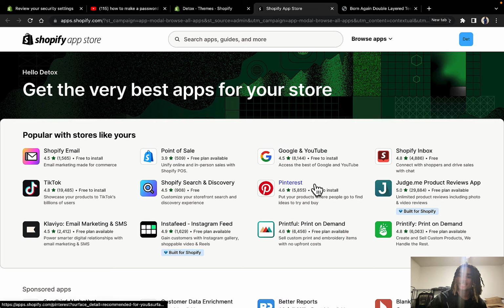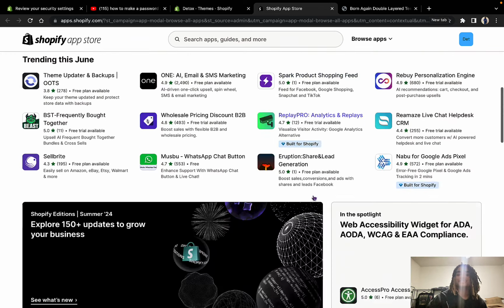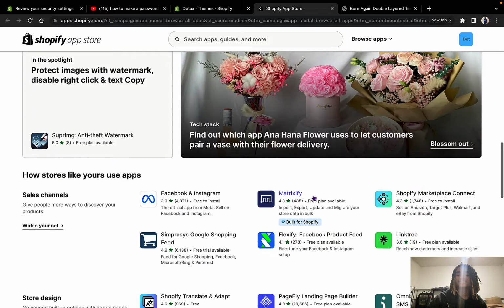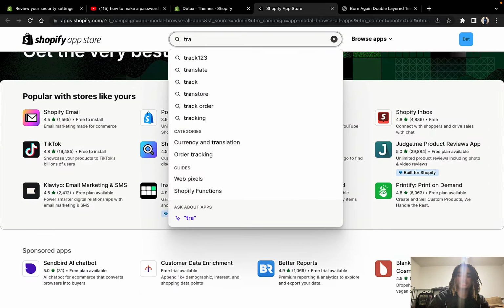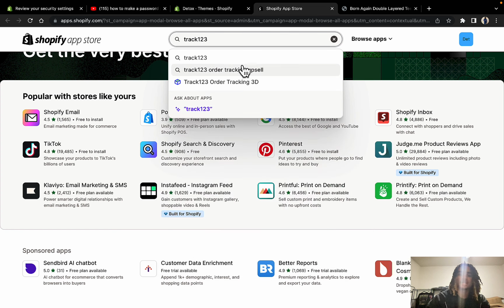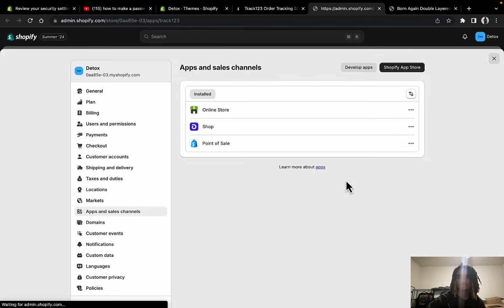Next, you're gonna need a tracking app. This is not something that you necessarily need, but it is convenient for your customers to have a tracking app. And I like Track 123. It's really easy. And I'm actually gonna show y'all how to add a tracking page to your website.